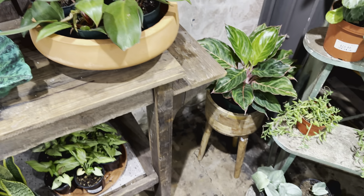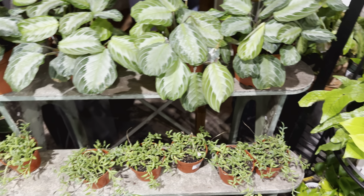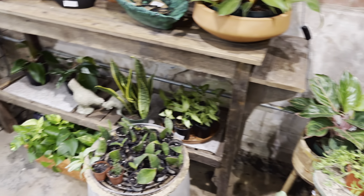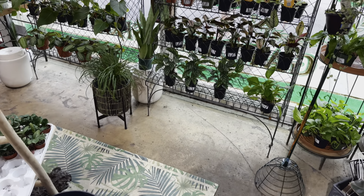And guys, you have to think Aglaonema take a while to grow. For that size, that is really not bad. That's the only drawback about Aglaonemas, I would say, is they are just slow growers. So the instant joy, you have to have patience for that. But once they establish like that, they're absolutely stunning.